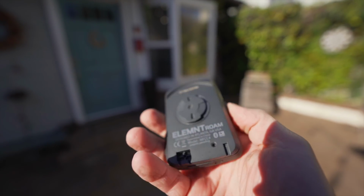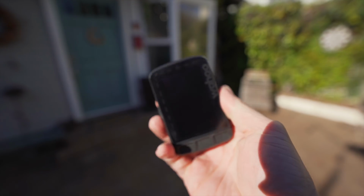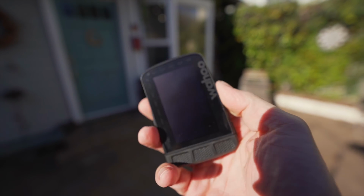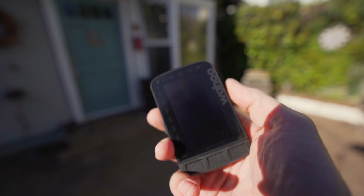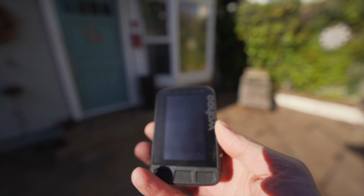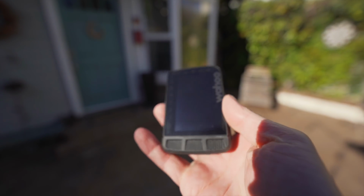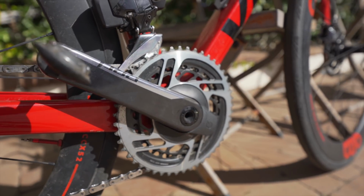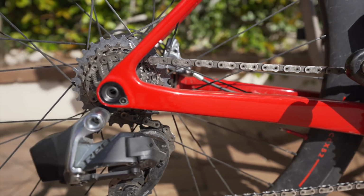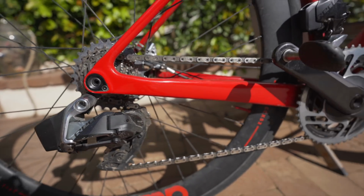So for frequent travelers that are going into areas that they don't really know, and you want to make sure that you're able to bike around on routes as if you're a local and as comfortably as a local, I would recommend the Wahoo Element Roam. I like it.